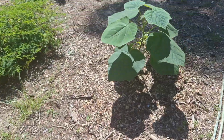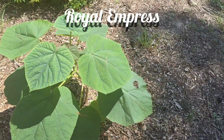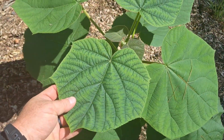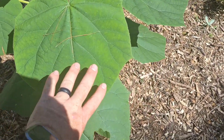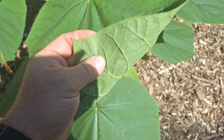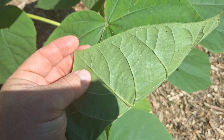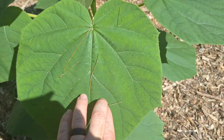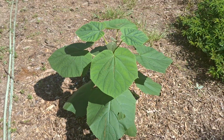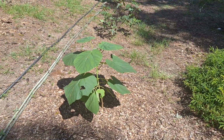Also, we were able to get the Royal Empress tree into the ground, guys, and they're just beautiful. I mean, these leaves are just gorgeous. They're super fuzzy. I don't know if you've ever seen the undersides of them, but maybe you can't see that, guys, it's just super fuzzy, and they feel like velvet. But just a beautiful tree. Can't wait for that thing to grow up. It will get nice and tall and shade this entire area.